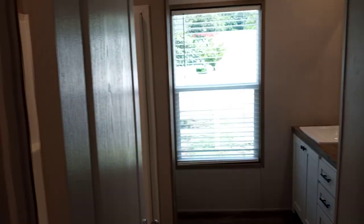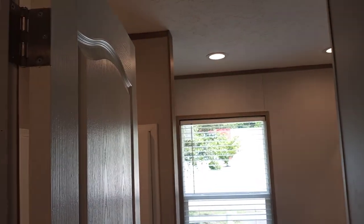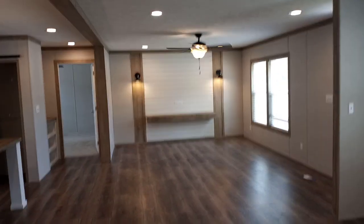All right, guys, let's exit from out of the hall bathroom, which is the first bathroom. You gotta give them a look. It's a pretty nice sized bathroom, to be honest with you guys, for a hall bathroom. That's a nice sized bathroom. All right, we're gonna head back to the entry point.